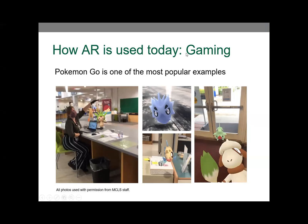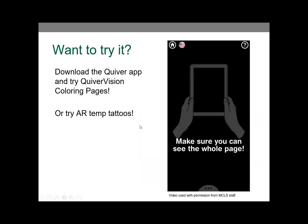Okay, great. So yes, augmented reality, very fascinating, very interesting thing to watch. And you can actually try it if you wanted to soon. There's one other thing that I wanted to tell you about ways you could try it, and that is by downloading an app called Quiver. Quiver has what's called coloring pages on their website. So Quiver App, the company's called Quiver Vision. And basically it's like a picture and then you color it.